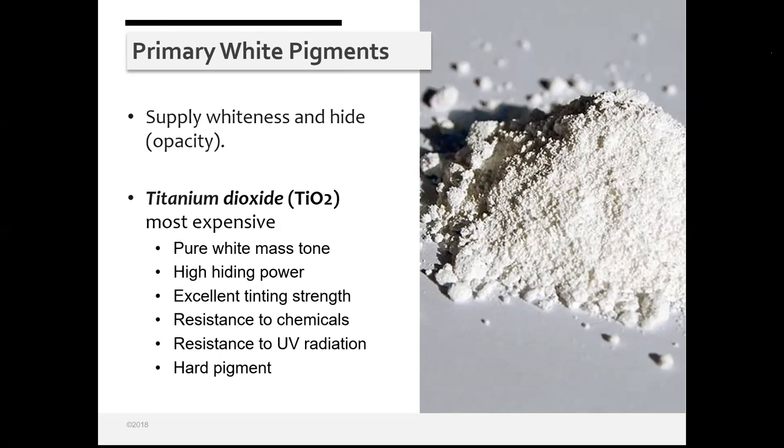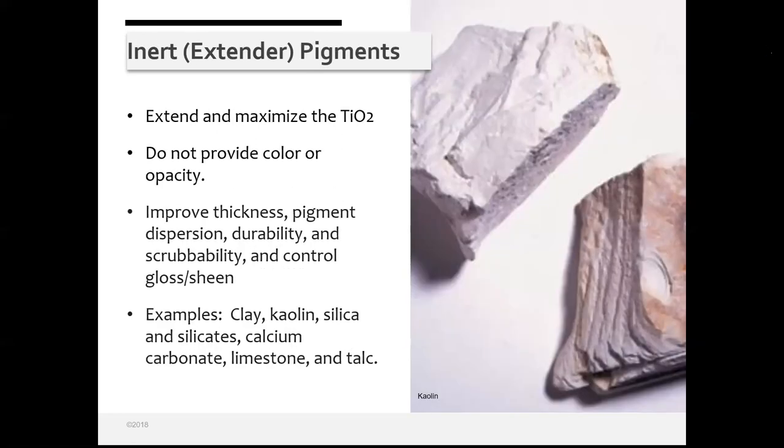Okay. So the TiO2 being one of the most expensive pigments being used in so many different areas of today's life, whether it's in our toothpaste or our makeup, that kind of stuff. And then we're going into now the inert and extender pigments.